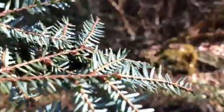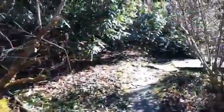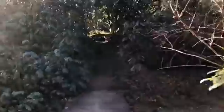Here's another hemlock branch. No adelgid though. Huzzah! Hey folks, thanks for joining me. And if you have any thoughts or questions, shout them out. We're just kind of perusing the garden right now. I got sidetracked talking about invasive species.